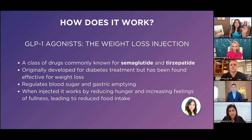Hi, Nick. I'm so happy to be part of this conversation that's really going to revolutionize how we treat obesity in this country. Semaglutide works by mimicking the action of GLP-1, glucagon-like peptide 1, which is a naturally occurring hormone that helps to regulate blood sugar levels. And so it stimulates insulin secretion and lowers glucagon secretion when blood glucose levels are high.